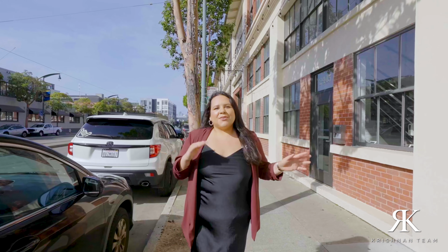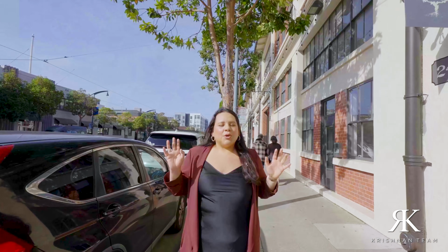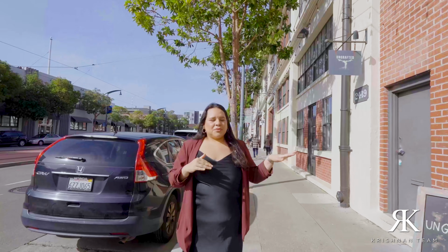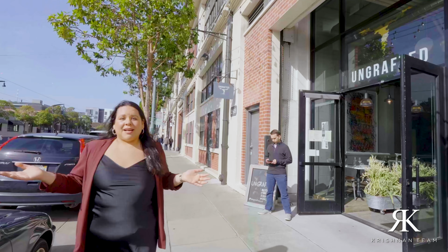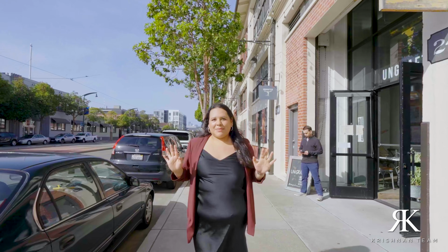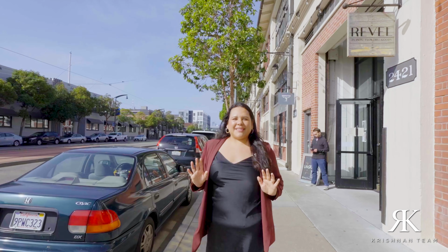And right here to my left, you have Ungrafted. It is a fabulous wine place. You can grab a glass of wine, maybe a bottle. It's really beautiful too. If you take a quick peek in there, it's really relaxing and inviting and just a really fun place to grab a glass of wine and spend time with friends. I'm pretty sure it was started by two really amazing sommeliers that wanted to have their own shop. So you can have some pretty good high expectations there.